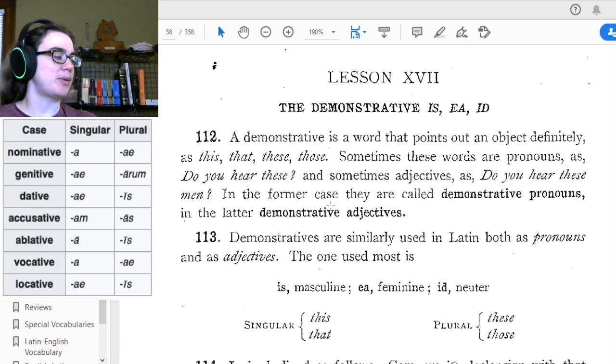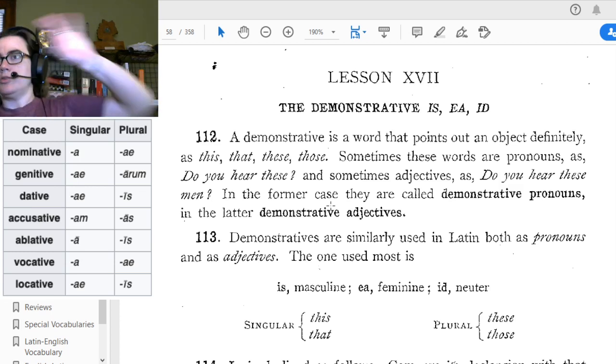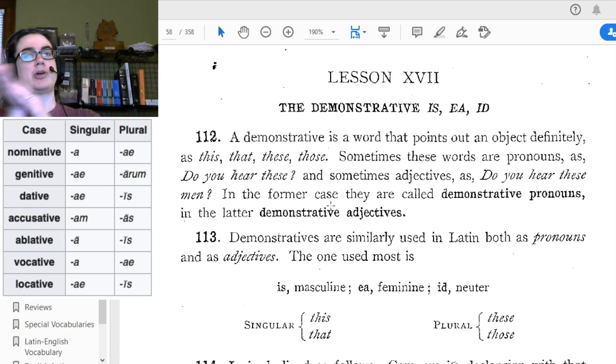But no worries, let's talk about pronouns now. Everybody take a break. We were just doing irregular adjectives, which look a lot like first, second declension adjectives, except for the genitive and the dative. Now we're going to do the same with pronouns. Pronouns stand in the place of other nouns.